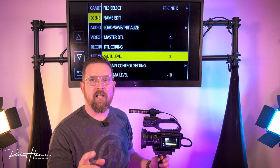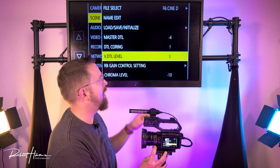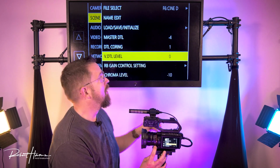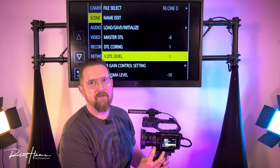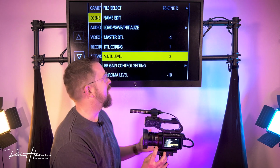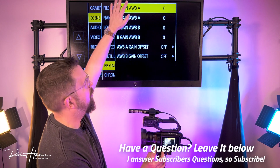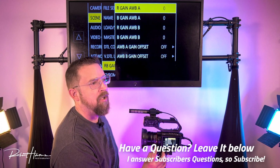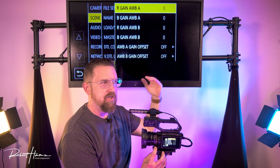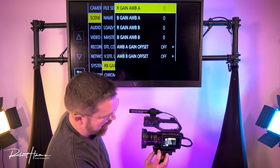And if you read the Panasonic manuals, they are written well in English, but I don't know if the translation gets it, because it says something like the ability to change the detail level in an image. That doesn't tell you anything, so not really much help there. Your red-blue control settings, you'll know that this is important for your auto white balance as well as your gain. That's your magenta, blue, yellow shift. That's your 16 color shift on your axis.